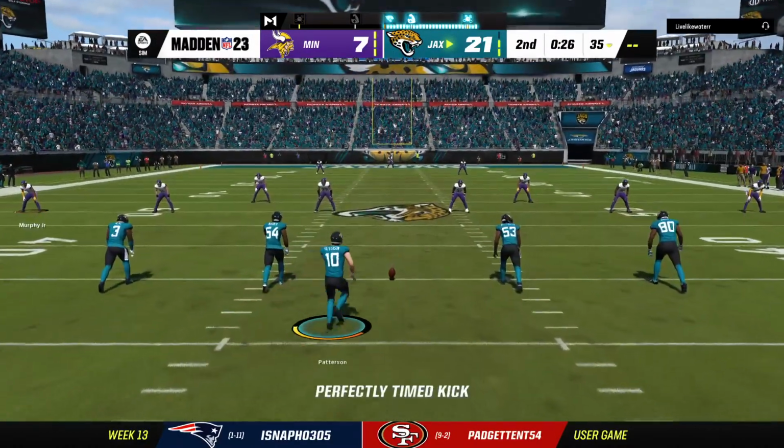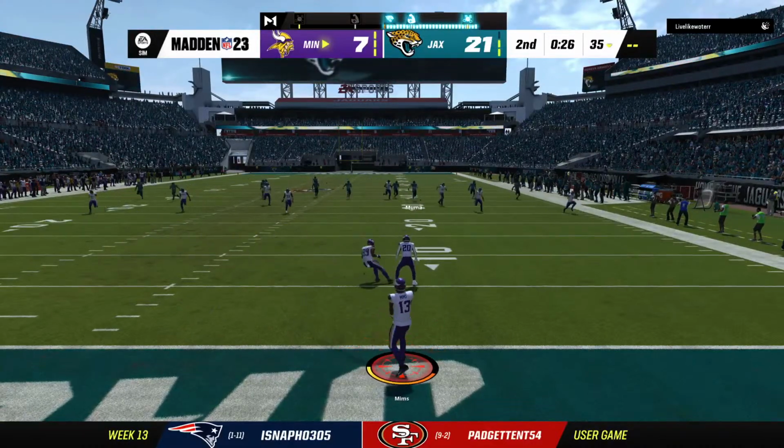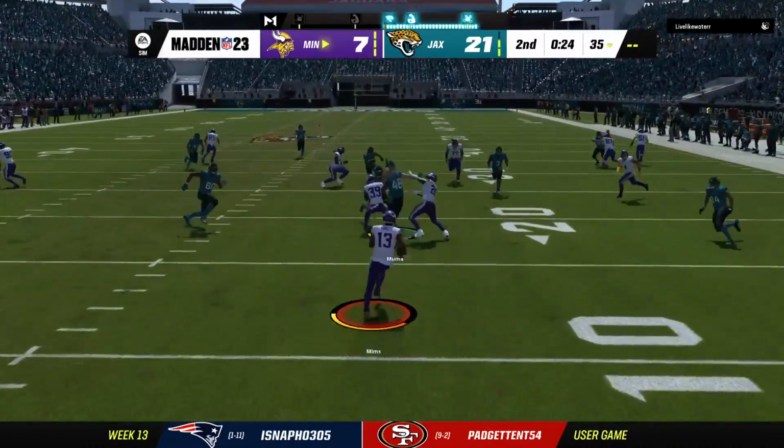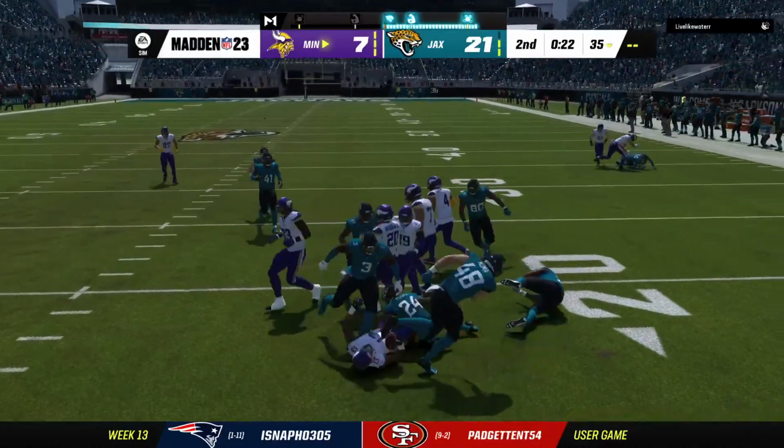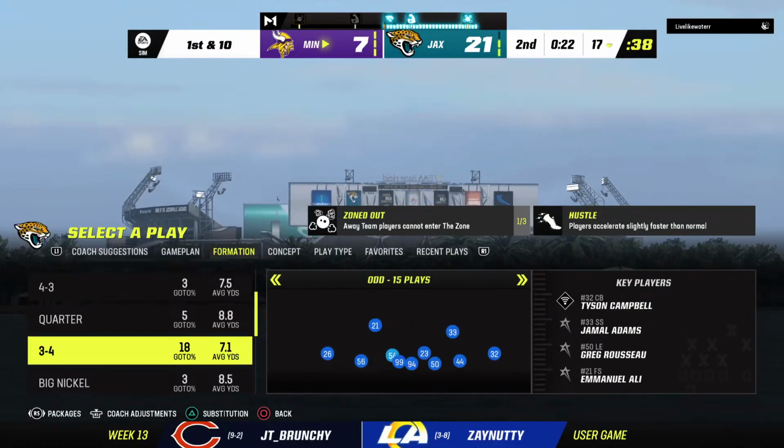Patterson back out there to send this one away. Taken at the goal line. And no chance to get away as they'll get him down at about the 17-yard line.